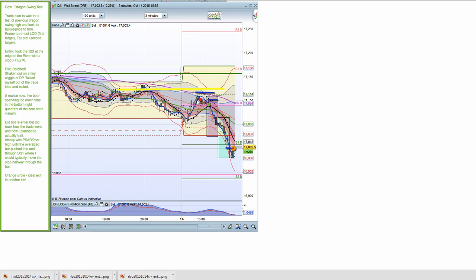And what she's done here is a 1-2-3 failure short. So there's this nice bounce here, and it's getting to the edge of the river, and it's a lower high. And she plays a 1-2-3 short with a pretty tight stop. This long bar reversed, and she felt nervous and got out and cashed a fractional win. The trade continued to unfold to the downside here, and it almost looks like two frog boxes of moves.